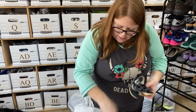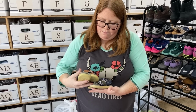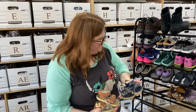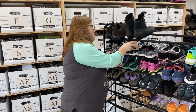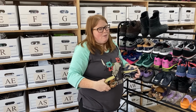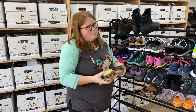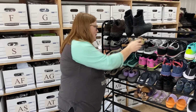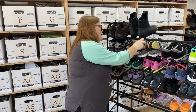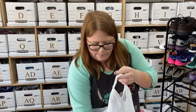Alright, and we got 2 pairs of these little baby Saltwater sandals. They're both size 3 infant. I got brown and blue. These consistently sell $20 to $25 plus shipping for me. I'm actually glad. I wasn't going to check the sandals at the Once Upon a Child because I'm like, well, they're about to put out boots in a week or so. So why would I buy sandals? But I'm glad I did, because these are money, and they might not sell that fast because we're going out of summer, but when they do sell, it'll be a nice $20 to $25.